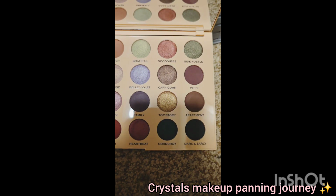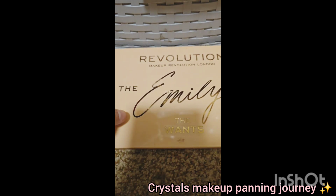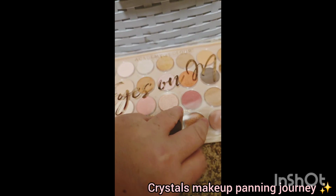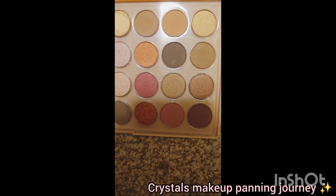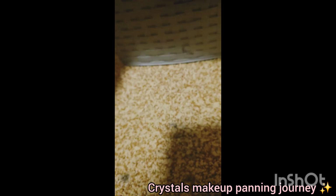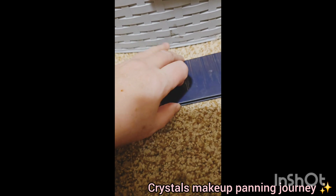This one here is from Ulta, the Emily Edit Delance. And so this is a really pretty one too. I used to watch her channel a lot. This is from Kohl's. This is the Academy of Color. And actually these are really nice. This was super cheap. I remember not spending too much on this. But again, Kohl's cash went a long ways. And I did get a lot of stuff from Kohl's for that.